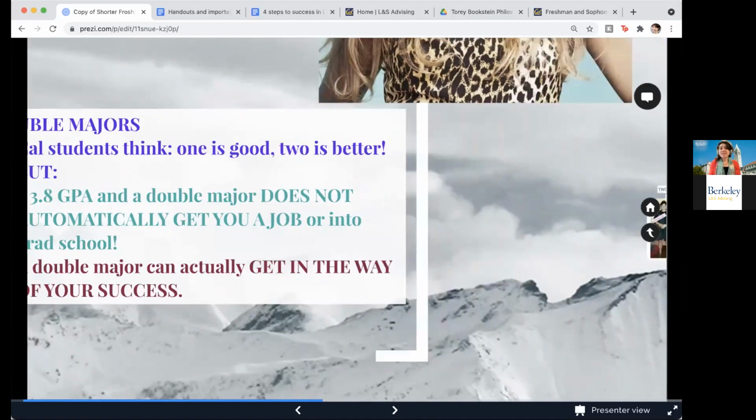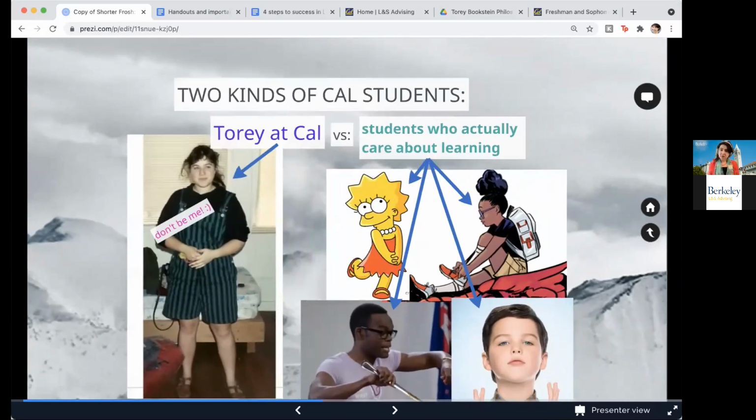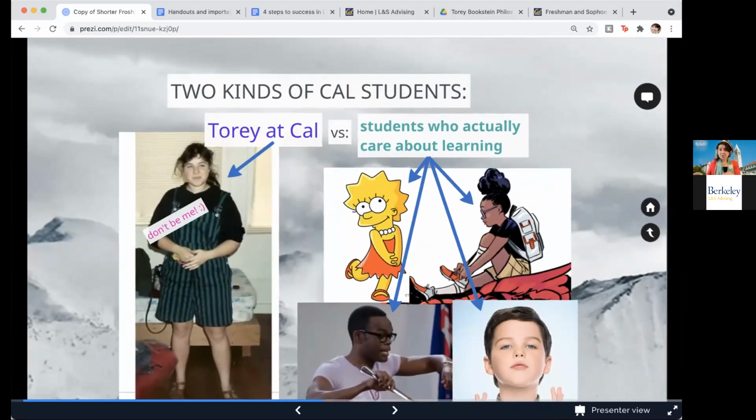And the reason for this is because there are two kinds of students who go to Berkeley. So this is a picture of me at UC Berkeley, and you can probably guess what year I went to school by what year those clothes were fashionable. Just kidding. They were never fashionable. I was someone who was obsessed with grades and my transcript and my academic performance. That was the way that I got into Cal. That was the way that my family understood what college meant. If you get good grades, if you double major, if you show off, that is what's going to open the doors to your future. So that's what I did.